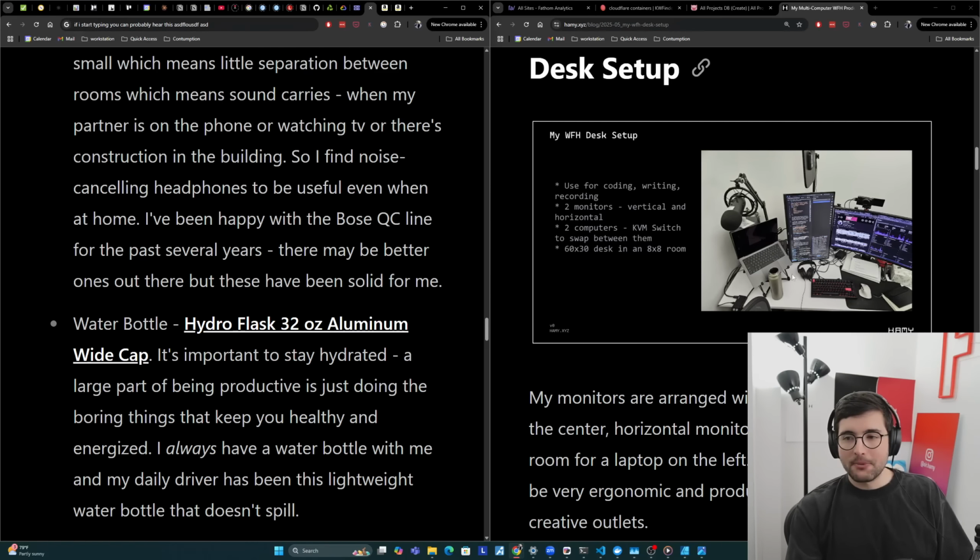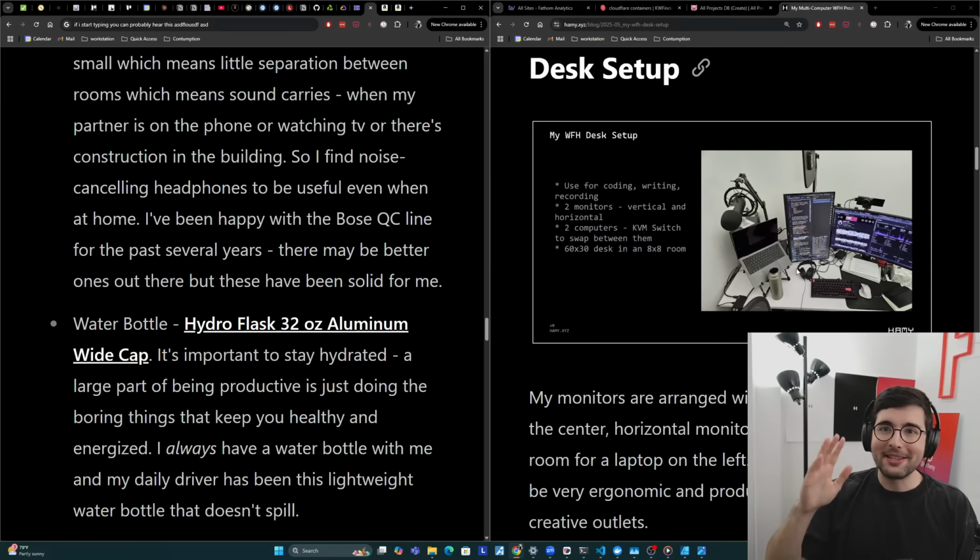And I usually put my water bottles on the left here in the space that is open, and then if I have a tea or another drink, I'll also put it there as well. No eating at my desk though. I really do not eat at my desk.